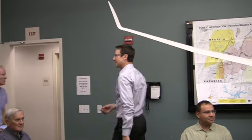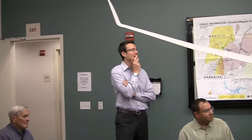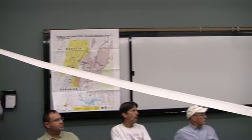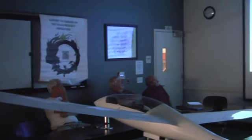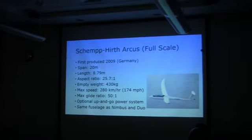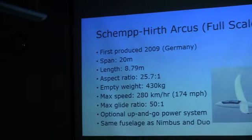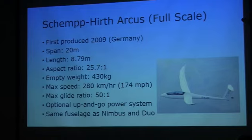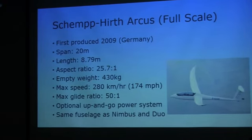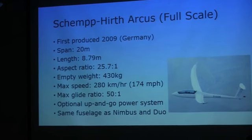So, yeah, let's go ahead and start the slides. The model is a 1/3 scale model of the Schempp-Hirth Arcus, which is made in Germany. It's the latest generation of 20-meter racing gliders. They're designed, of course, just like the models, for endurance, speed and racing. It's a 20-meter span on the real one. There are a lot of interesting specifications up here. What I really like are the maximum speed, about 175 miles an hour. I'm going to talk about that again a little later. And the glide ratio is just stunning, 50-to-1.